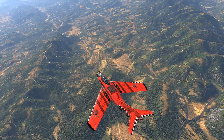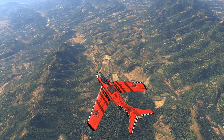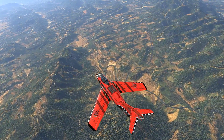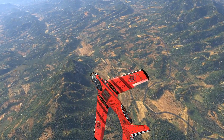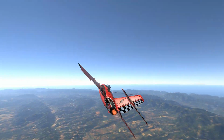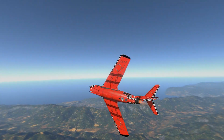It's clearly done in higher formats, as well as there's a lot of nice detail with the bolts and everything that goes along through the aircraft itself, and it's just really sharp too. It fits really well with the MiG-15.